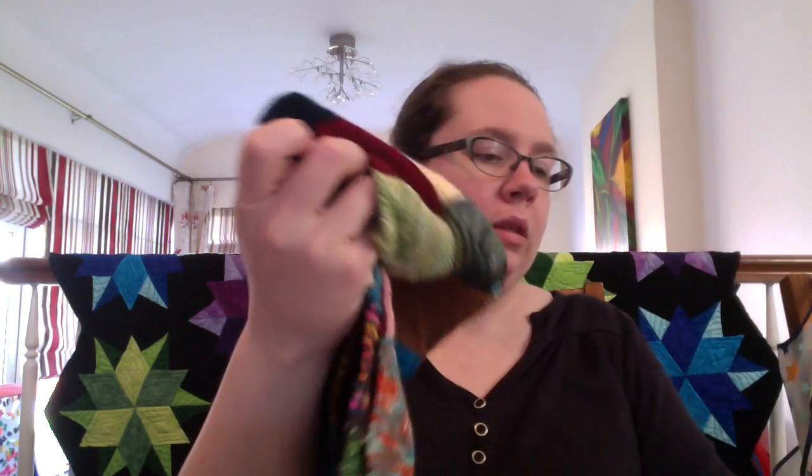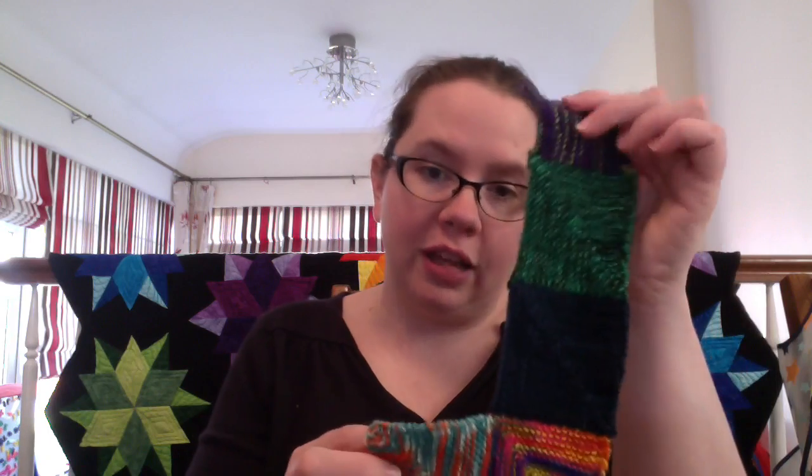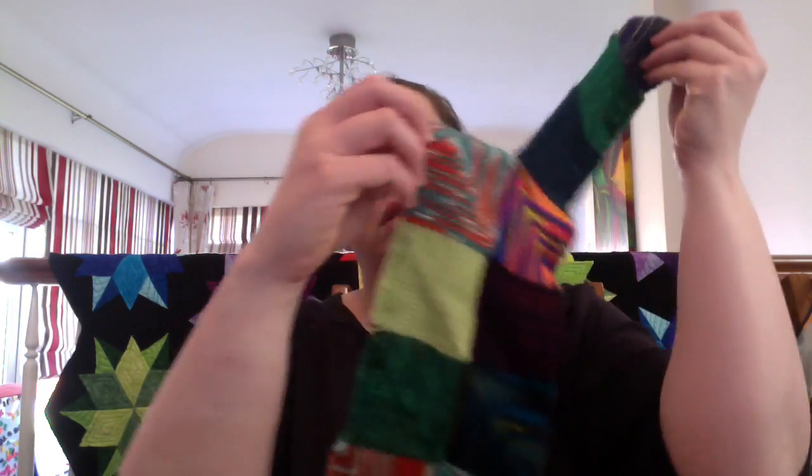So let's talk about the works in progress. Okay, so works in progress. The first thing you've seen before, it's the sock yarn blanket. I don't remember how many squares I was up to, but I have only 3 squares left until I have 2 rows.